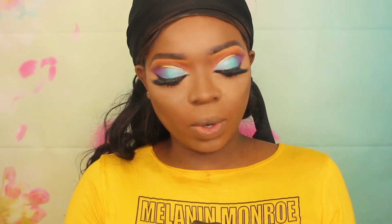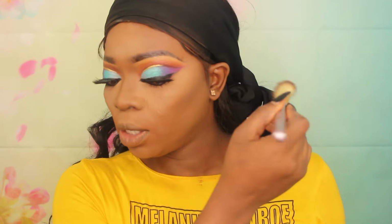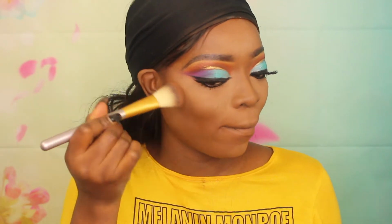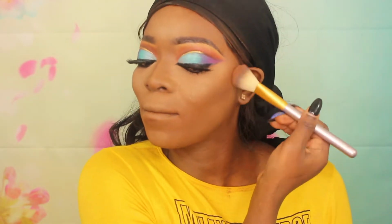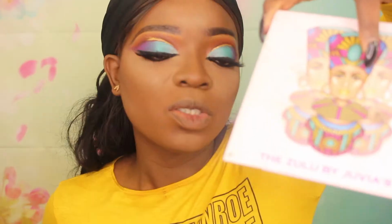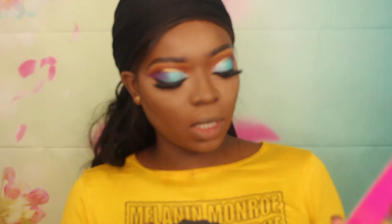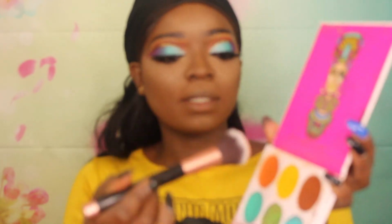My CoverGirl Queen Collection Ebony Bronze. I'm going to use that to bronze my cheek. Then I'm going to go into the Juvia's Place Zulu palette and take this orange color and use that as my blush.